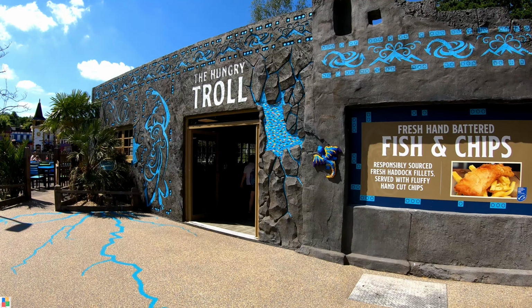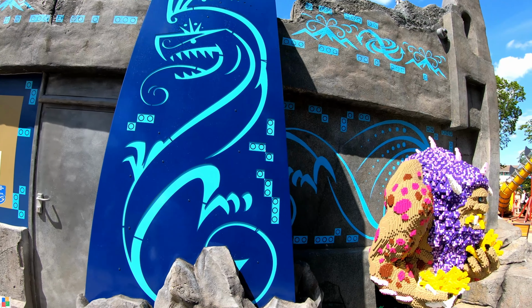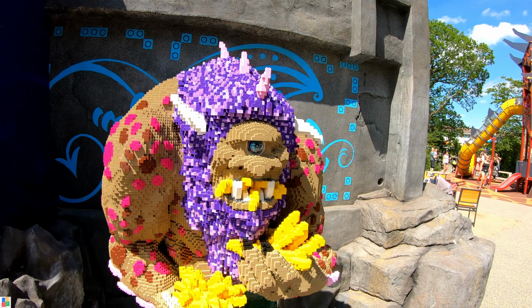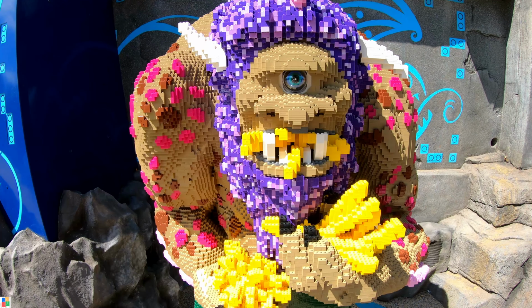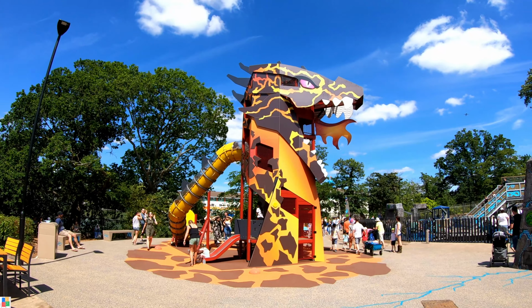There used to be a burger kitchen, and funny enough, the burger kitchen which they've still got two other ones, one in the Pirate Shores and one down in Knight's Kingdom, which actually isn't open at the moment. There's the hungry troll himself eating some chips, and of course the slide play area, which has proved very, very popular.